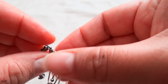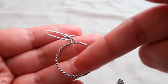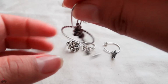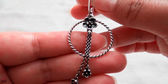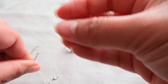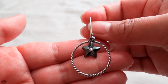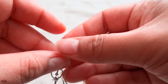And as I was talking about how you can layer them, obviously this is one piece right here. The twisted hoops. And then if you want to layer them to get more depth, you can get something like the Floral Elegance, I think it's called. And you have something like this now. Or like in my case, if you want a different look, now you have the hoop with a star, which is really cute. I wish I had it more composed, let me tell you.